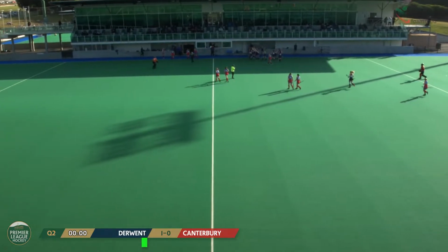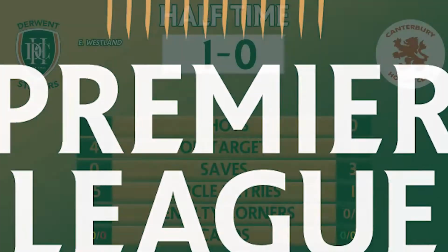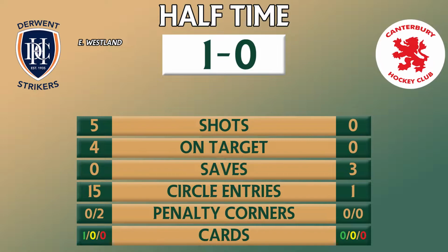It is half time though here. Derwent do have a 1-0 lead, and you'd have to say it's one of the most comfortable 1-0 leads you could have, because they are dominating much of the play and there is going to be a lot of work for Canterbury to do.